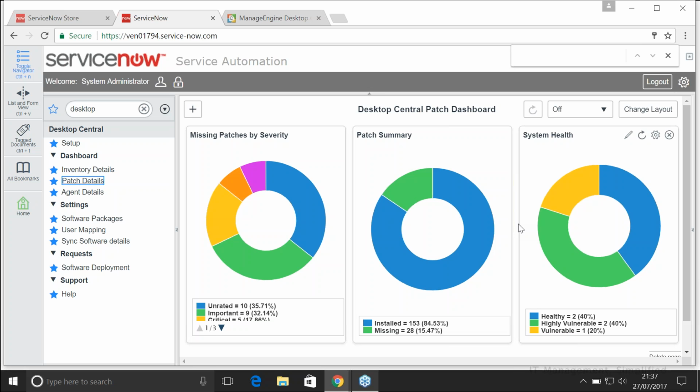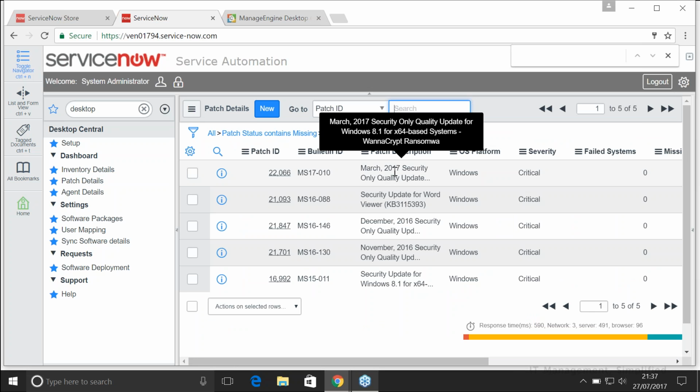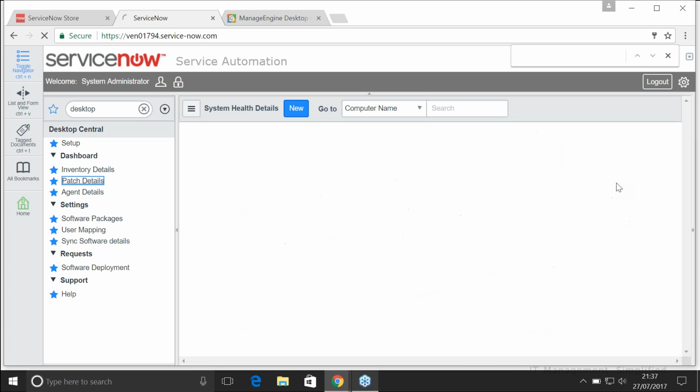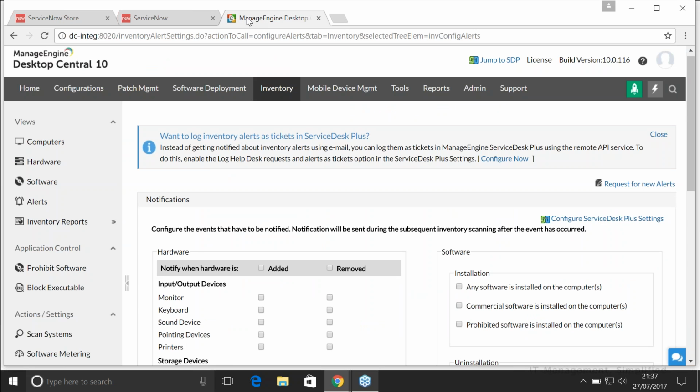So when Desktop Central had given me a security patch for WannaCry, I was able to view the patch that was missing. So this is the patch that they had released, the WannaCry ransomware security update. And from the system health graph, I also identified the computers that were missing this patch. So since I had my data right there with me, the patch that is missing and the computers that were missing this patch, I used Desktop Central's patch management feature.